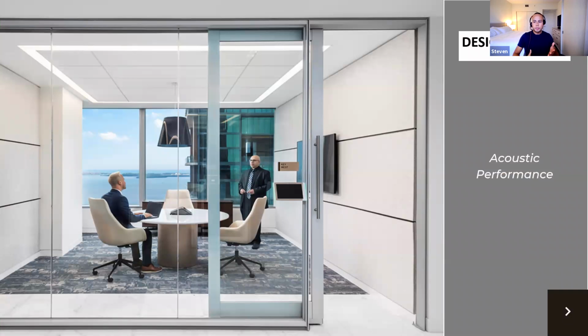So in this example for BCI's Miami headquarters, we show a conference room with a glass wall system with a frame door, some acoustic wall panels, and, what's not shown, walls going up to deck. So this all works together as a system to achieve that sound attenuation and privacy from neighboring spaces.